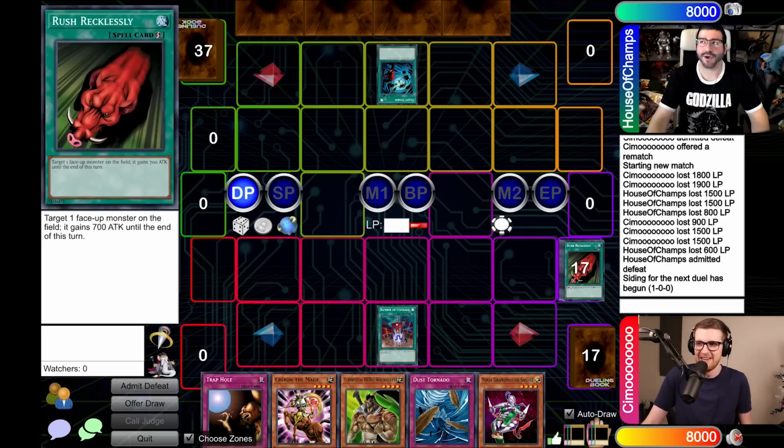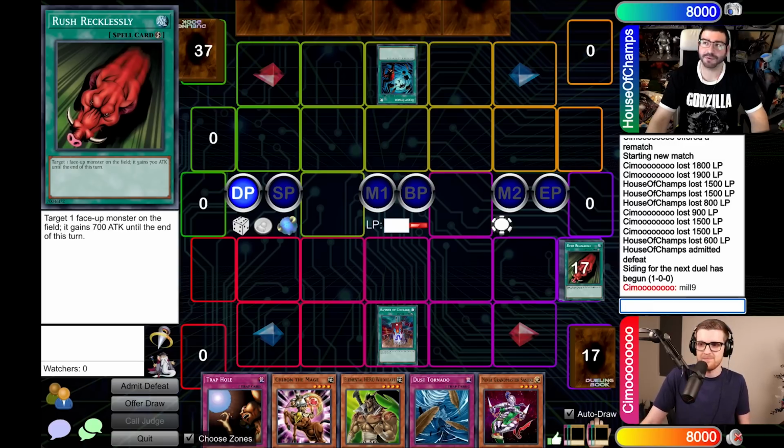Yeah, it also doesn't get Wild Heart to be where he needs to be, which kind of was the star of your show that I didn't have. Yeah, that's true as well, because it only pumps him up to 17 in battle phase.